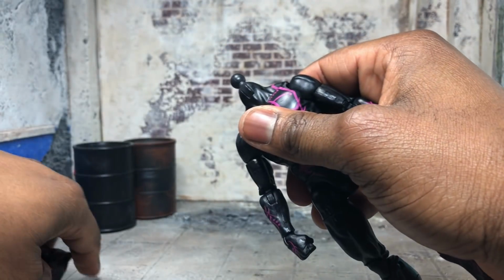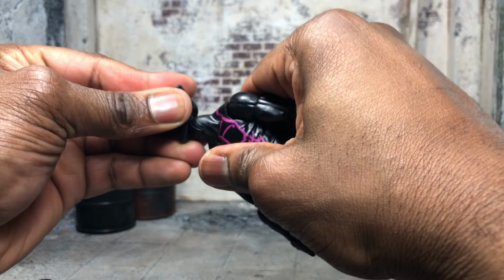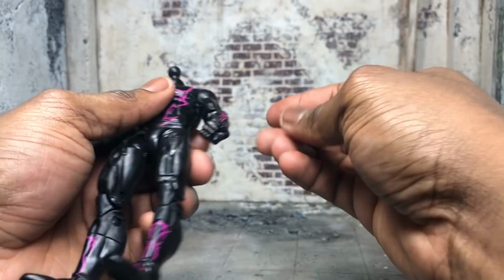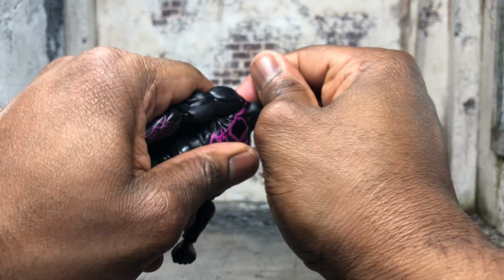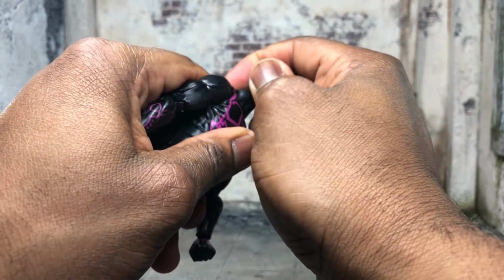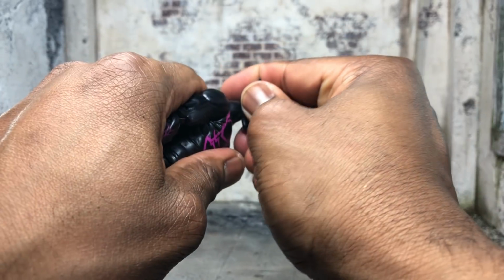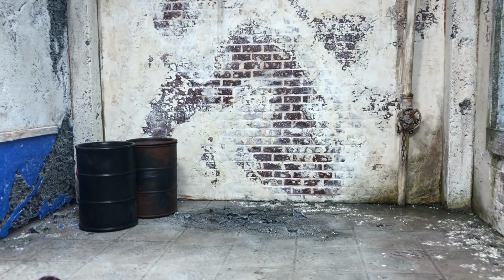So real quick, I'm going to pop off his head and choose the more stealthy, common Black Panther face that we choose when I guess you're not activating the vibranium coating inside of his costume, at least on the mask part. For some reason, I'm having some trouble with this head. I don't want to break anything because I really like this figure a lot. Hold on, I'm going to do it off screen so I don't kill myself or break a peg.